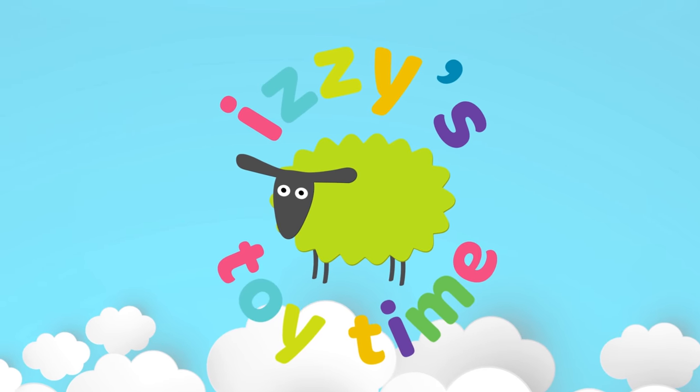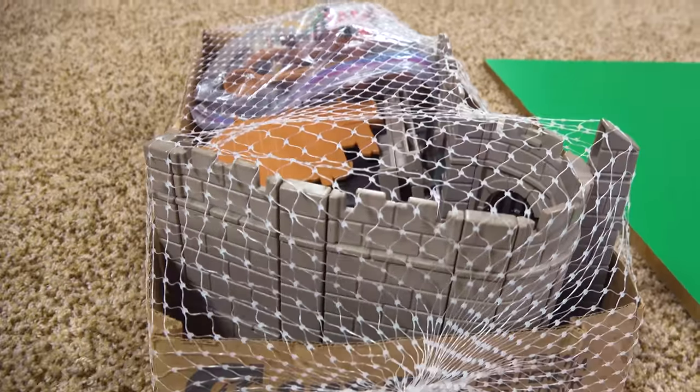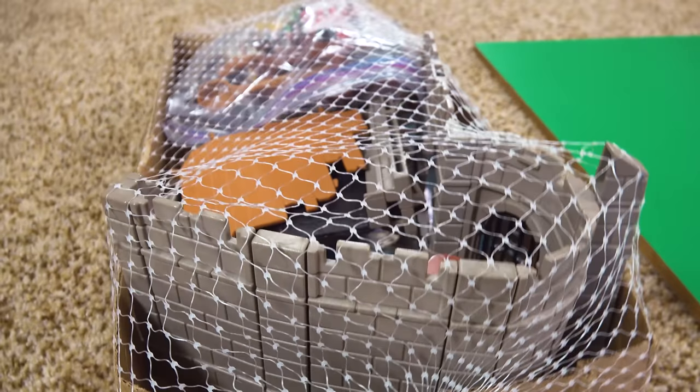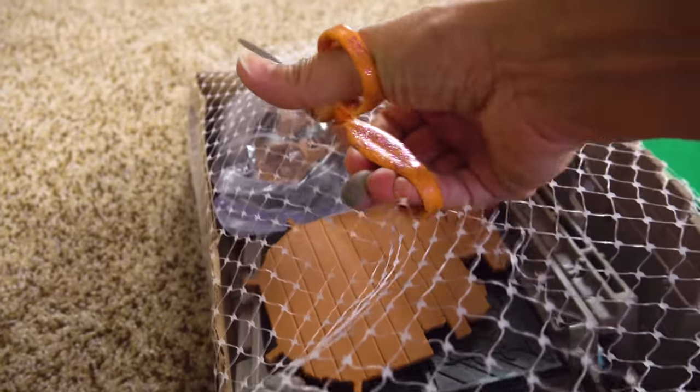Izzy's toy time. Guess what today is? Playmobil surprise mystery netting bag day. So we picked this up at Kid to Kid. It was really cheap for what we know these to be.